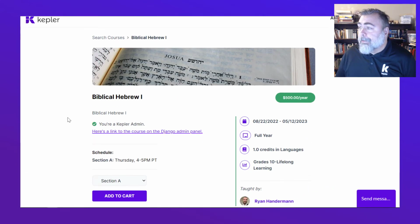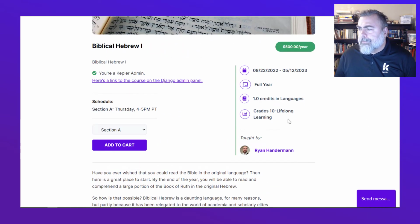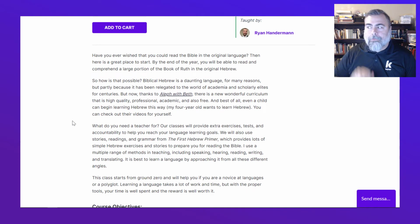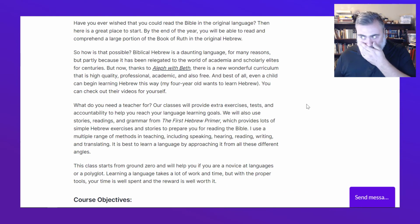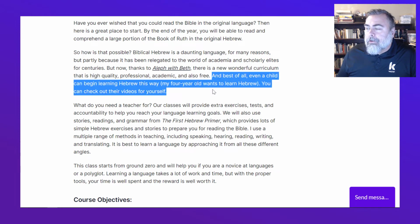Okay, here we have Biblical Hebrew taught by Mr. Handerman. This one is $500 for the year, 1 hour long meeting per week. Have you ever wished that you could read the Bible in the original language? Great stuff. And I love the name of this text, this curriculum, Aleph with Beth. How great is that? Kudos to Beth, I suppose, who created this, but awesome. Best of all here, even a child can begin learning Hebrew the way this curriculum does it.